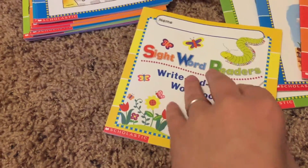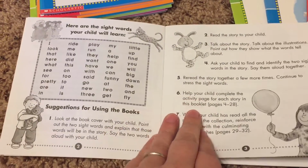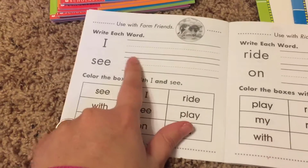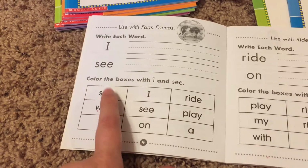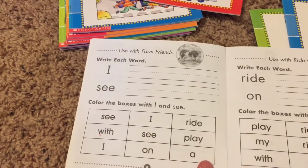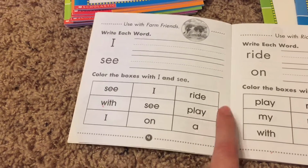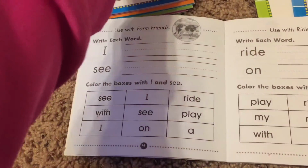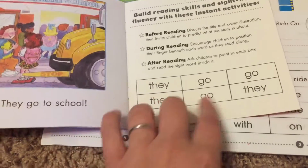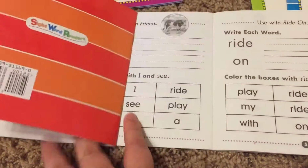With them you get this Sight Word Readers Write and Learn book, and basically it just has some tips and suggestions for using the books. For each book it has a place where they can write the words and color the boxes with the words, just to make sure that they can recognize the words with a group. We don't write them. Sometimes I'll have Samuel pick out the words, but at the end of the books they also have the same kind of thing where they pick out the different words, but it's just the 2 words that you're working on, not the whole thing.